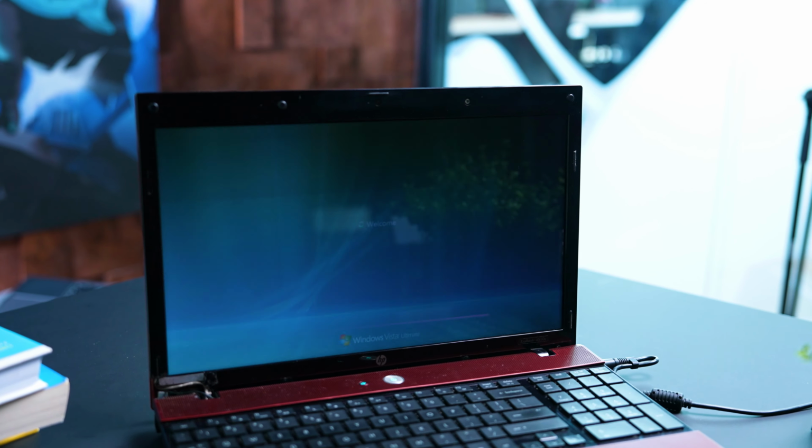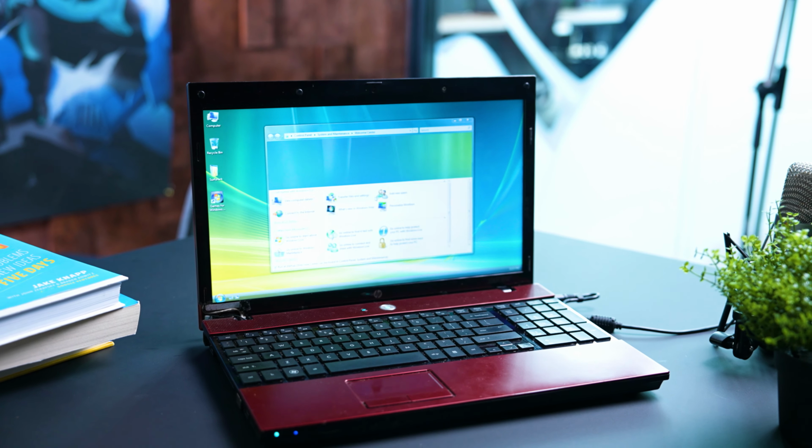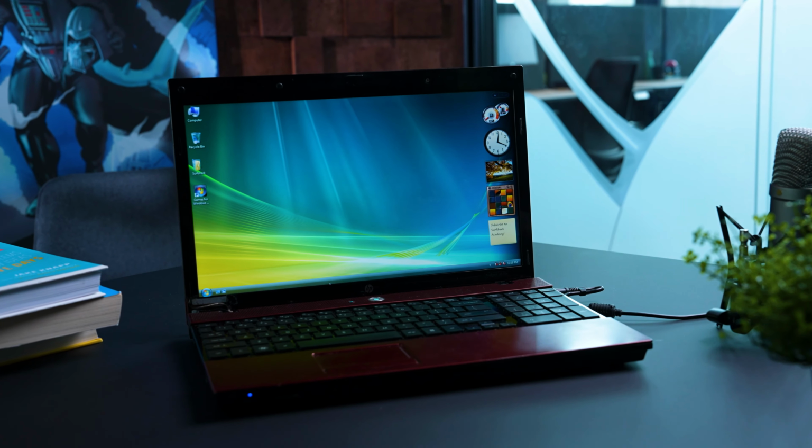Windows Vista. Some remember it for its revolutionary interface, and some for its tendency to bring their computer to an absolute crawl, and also perhaps the lack of driver software. But was Windows Vista truly as bad as everyone remembers? Well, I took the time to install Vista on our old HP laptop to get as close of an experience to how it was back in the day. And here's how it went.